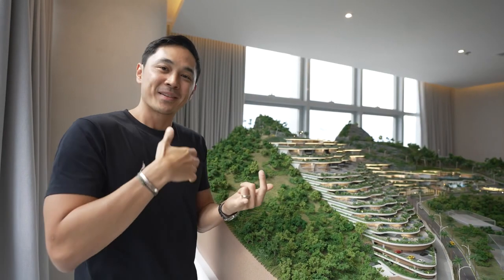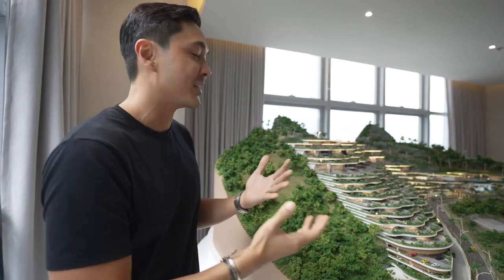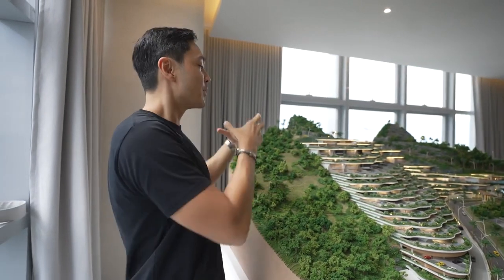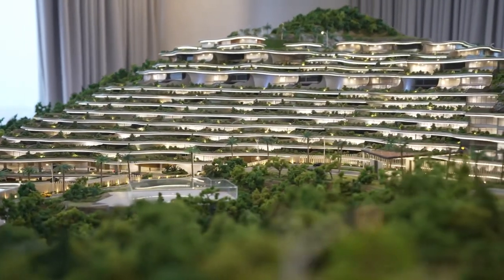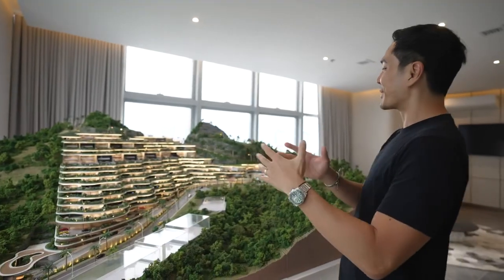Lahat ng mga Christmas trees natin, yung mga party tables and chairs, meron tayong storage space, which is the typical problem of condominium living. So, best of both worlds yung ino-offer natin dito. So, let's get our bearings muna.